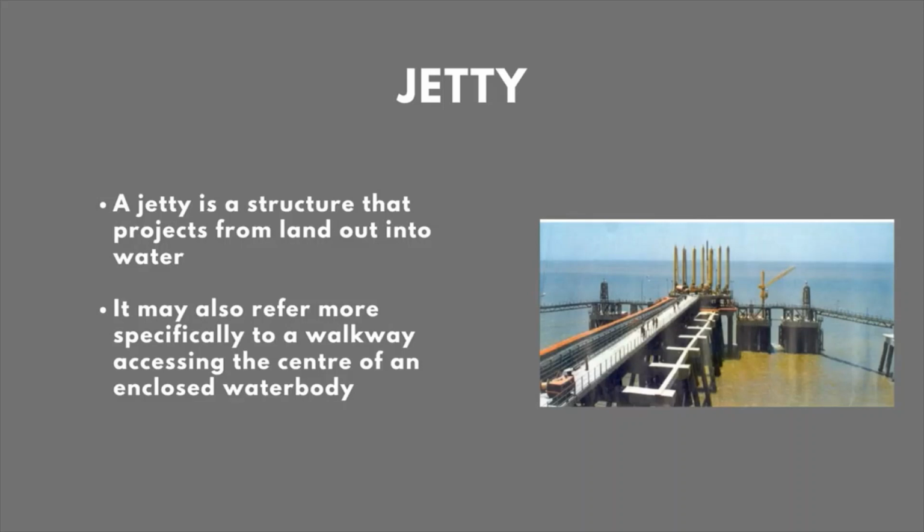A jetty is a structure in the port that projects from land out into the water. It may also refer more specifically to a walkway accessing the center of an enclosed water body. So primarily it is a strip of land close to the port. This is where the oil tankers will come and be berthed.